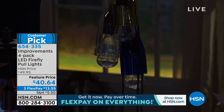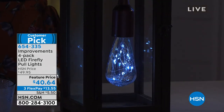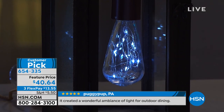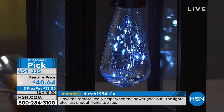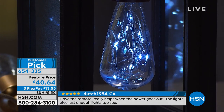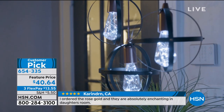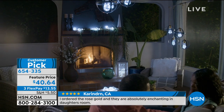So once they're on, I'd love to read you some reviews because you guys are the ones that give us inspiration on how you've used these. One person wrote in and said it created a wonderful ambiance of light for the outdoor space. Another person says, I love the remote. It really helps when the power goes out. The lights give just enough light to see. I mean, we love that it's home decor, a beautiful lighting and ambiance, but she's totally right. When the power goes out and you're scrambling around trying to find a flashlight, you can't find anything. You're using your phone to try not to walk into a doorway. These will be on. You can turn these on.